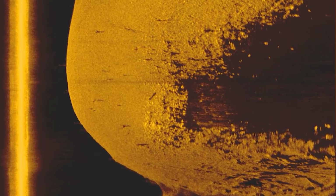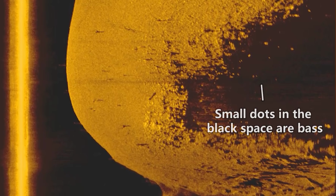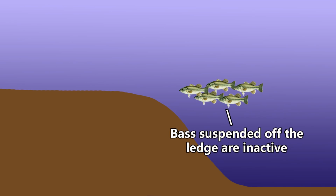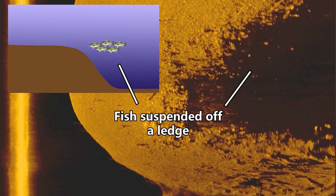And so if we take a look at a couple of these images, you can see the shadows over here and then some dots in the shadow. Those are bass suspended over the drop. And so normally when I'm trying to catch fish offshore around a drop, I want to see these fish up on top of the ledge up here or on top of the drop, not suspended off the side like they are here. And so I wasn't that concerned about fishing for these fish, but it was at least good to know that there were fish in the area and that I found 4 or 5 rocky spots that seemed to have some fish around them.